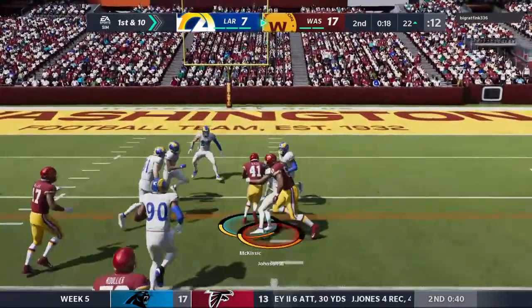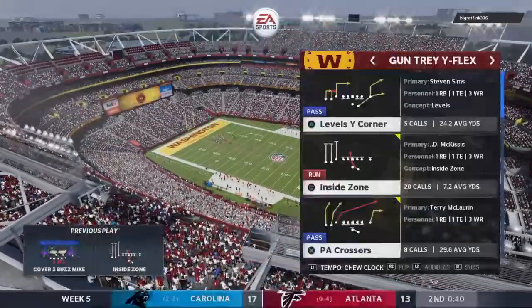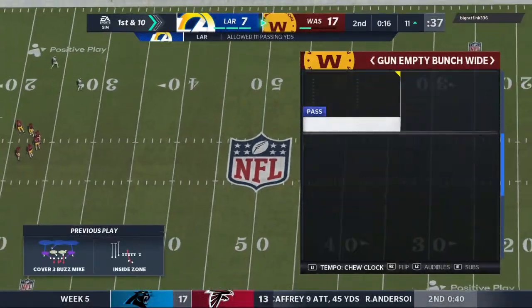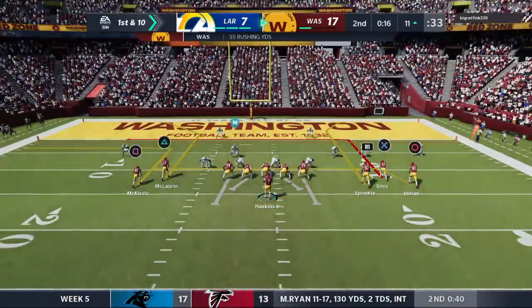Hands it off out of the gun. And down inside the 15, shy of the 10. Now Washington going to use the second of their 3 timeouts as they stop it with 16 seconds to go in half number 1. Now a 1st and 10 at the 11.